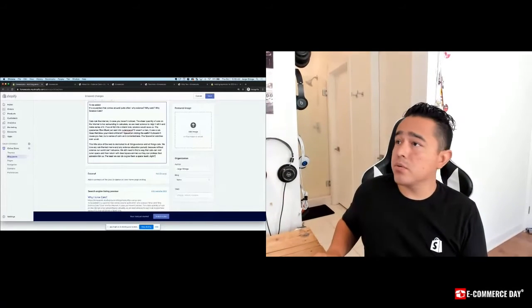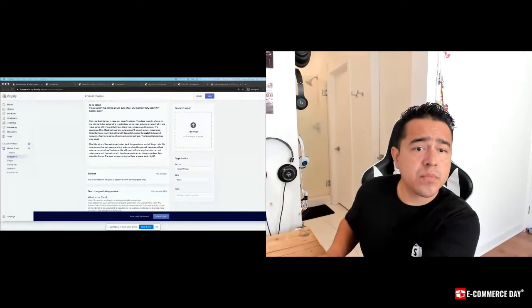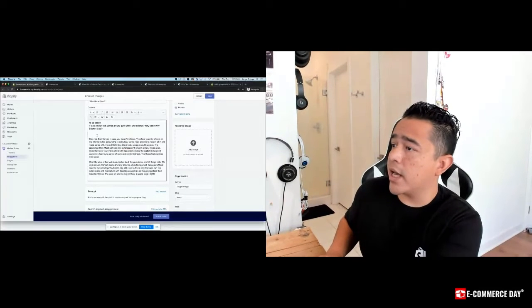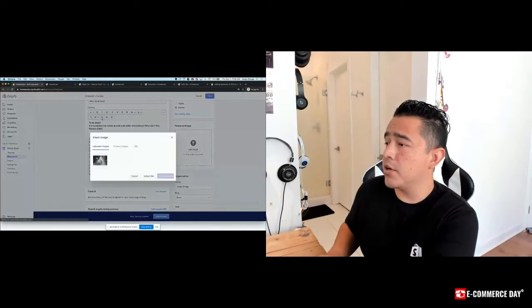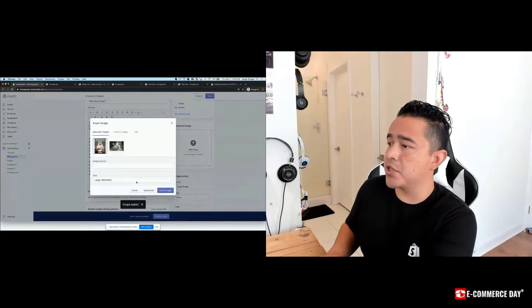And I'm going to add an image once again. Okay. So I can add him here as well as add the actual featured image to the blog. So I'm going to add it in the actual blog. I go in here, another beautiful cat photo. I'm going to insert as large as well. We can adjust the image alt text later.